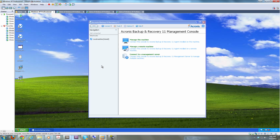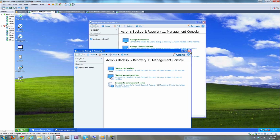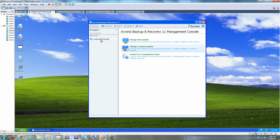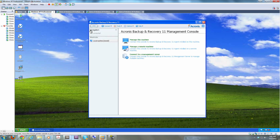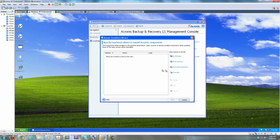We'll run the full suite. Oh, and this is the full suite. Oh dear. Well, there's no big indication of what we need to do next, is there? I guess we have to install this product on every single machine. That's really what we have to do. This is the management console. This is the management server. And this is going to require that we install Acronis Backup and Recovery 11 on every single machine. If I go to install Acronis components, we have all of them.